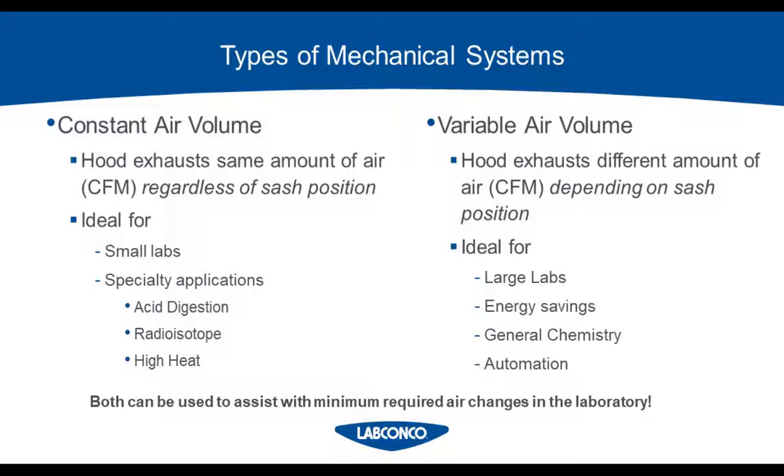And they mostly are dependent on the size and scope of the project, but also sometimes due to applications. And constant volume means that the total volume of air does not change regardless of how the sash is positioned. As long as the hood is on, it's sucking air.